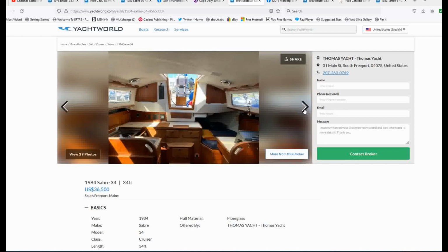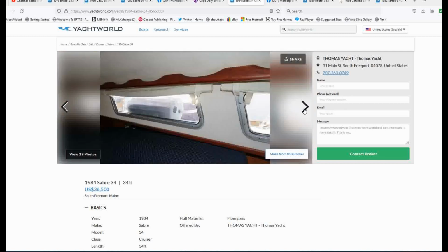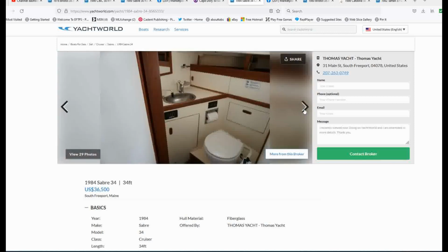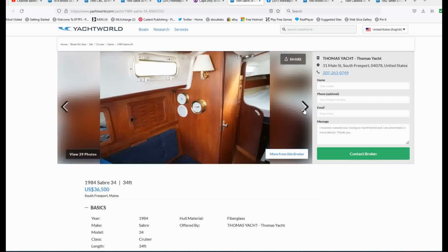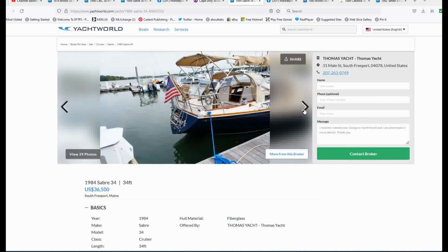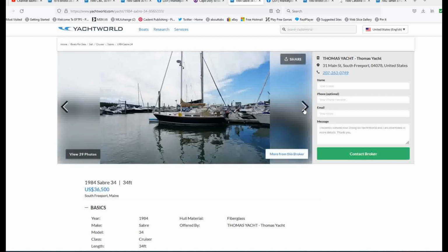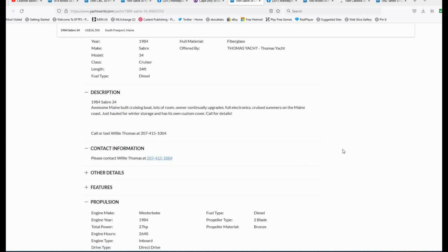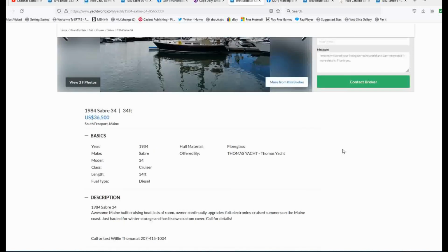And this one in particular, the cushions look good. I can't see that one. The head looks clean. And the electronics look reasonable. And it just looks like it's been lovingly cared for and would take you anywhere. And, you know, it's just a handsome boat. You can't go wrong with a Sabre. And it is not the only one to make our list today. I'm sorry to report in case you're not a Sabre fan, but this one looks like a real winner. And it's got a 1984 Westerbeke with 2,600 hours on it. It's a 27 horsepower. Again, 2,600 hours on a Westerbeke that's well maintained is about half life at worst. Plenty of hours left on that engine.